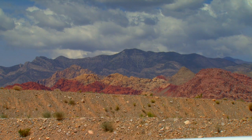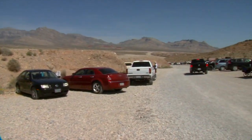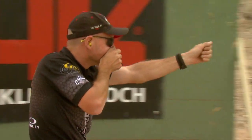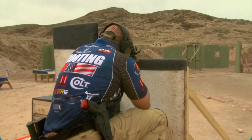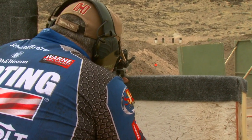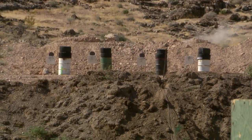The USPSA MultiGun Nationals will be decided on the bays of the Desert Sportsman Range, just outside Las Vegas, Nevada. This has been the venue for the match for a number of years now, and the staff is maximizing the capabilities of the facility. Range limitations keep us inside of 400 yards, but in typical Nationals fashion, we want to make sure that every facet of people's shooting skill is tested. And you know, you're never going to find yourself in an easy position. It's always going to be something technical and something that challenges you.